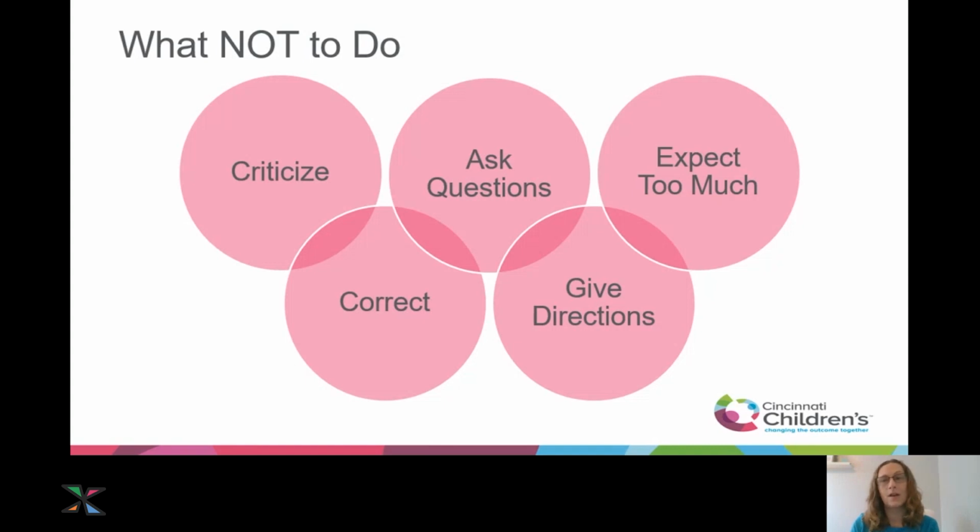This is a time that we don't ask questions, so we're not teaching other academic skills within our play. We're just playing and working on building play. You also don't want to give directions. So again, you can model expansions of play, you can model new ways to do it, but you don't want to tell them this is how you're supposed to play with that toy.